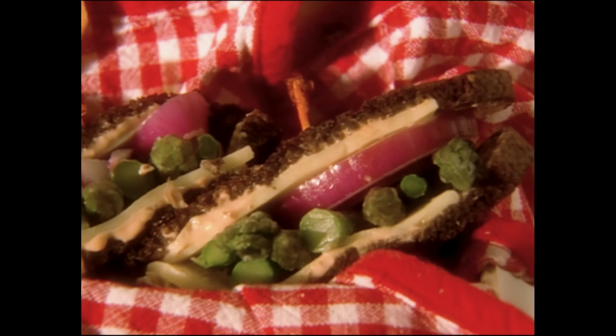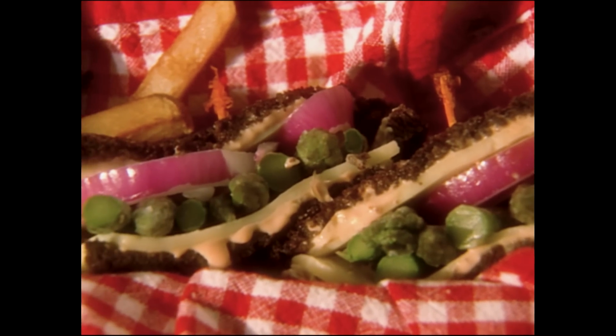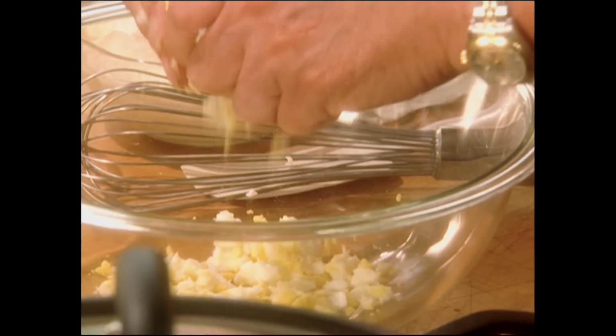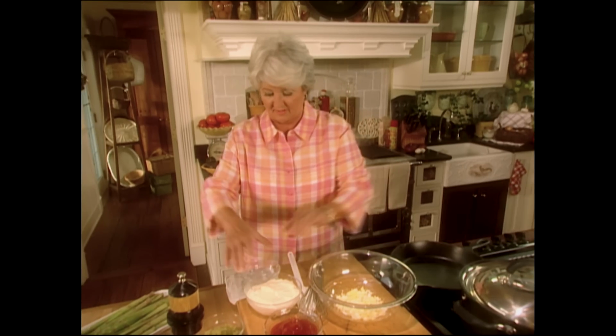All right, I promised y'all that I was going to show you the number two most ordered sandwich in the Lady and Sons restaurant. Would you believe it's an asparagus sandwich? Now, the first thing I'm going to do is make a Thousand Island dressing.